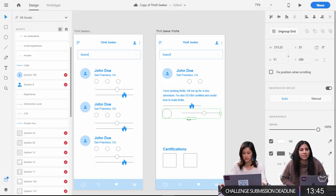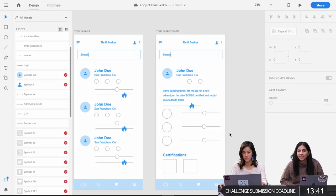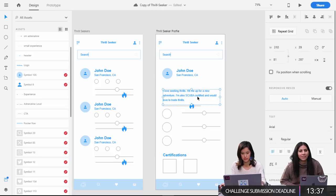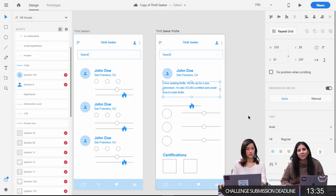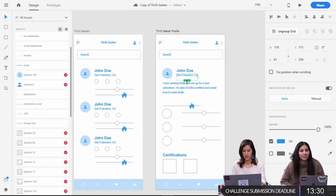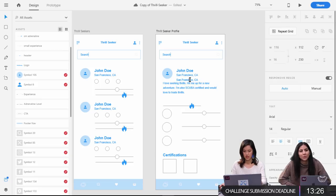Someone was saying maybe some videos or images from different adventures. Maybe we could connect to their feed, like an Instagram or something. Yeah, that'd be really cool. Or, like Val is saying, member since, so you can see how long they've been a member of the app. Oh, that's cool. Okay, let's do that here. Or favorite adventure tool, must have.